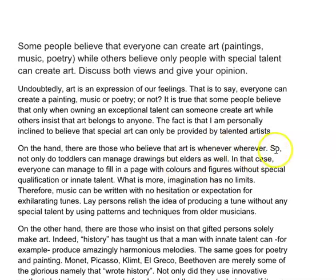Okay, and then, "so not only do toddlers can manage drawings, but elders as well." This is a sentence with numerous problems. First of all, it has grammatical problems. She's trying to use an advanced structure, which is called inversion, and that's lovely, but she doesn't do it right. She does it inaccurately. It should be "not only can toddlers manage drawings," and then the word "elders" is wrong.